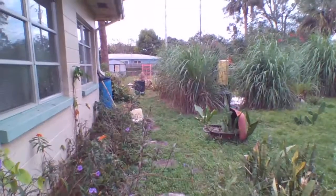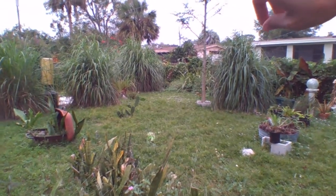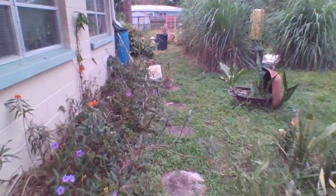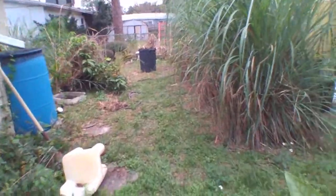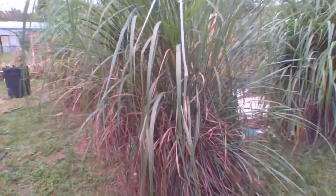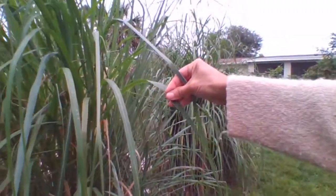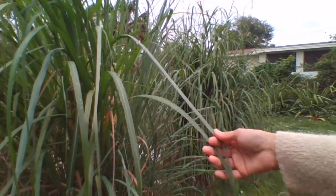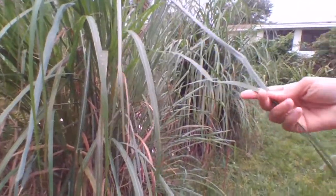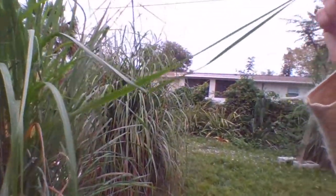Keep going, and if you look back here, you'll see a lot of what looks like grass, and it is a type of grass. It's called lemongrass. We're going to take a walk towards it so I can talk to you a little bit about that. For those of you who don't know what lemongrass is, this is a very fragrant grass, and like the name suggests, it does taste and smell like lemon when you break it up. It can be used in teas, it can be used for cooking, and actually the Asians have been using this for, I'd say, thousands of years for health benefits.